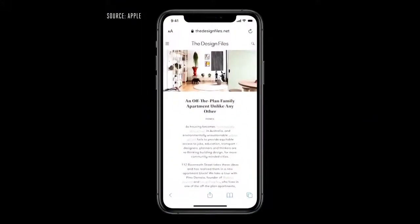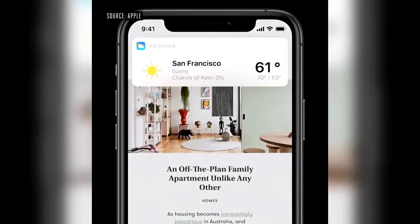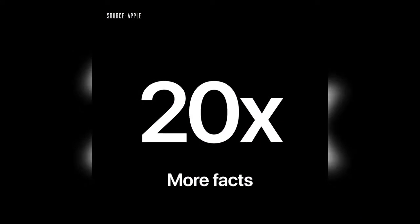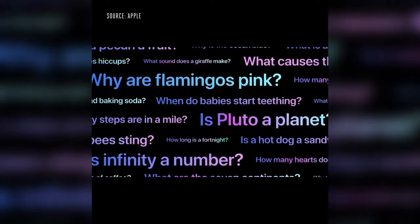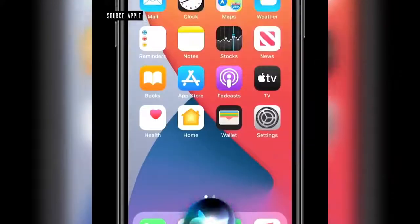Siri pops up at the bottom of the screen and instantly launches the app. Or if you ask for information, like the weather, results appear at the top of the screen, just like a notification. Siri's always been great for getting information and now has over 20 times more facts than just 3 years ago. For more complex questions like, how do hybrid cars work? Or what causes seasons? We recently introduced answers from websites across the internet, enabling Siri to help you find even more answers. This year, you can now ask Siri to send an audio message.